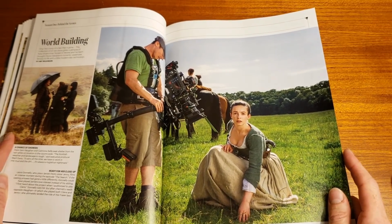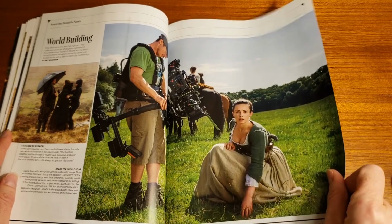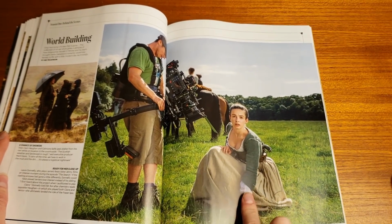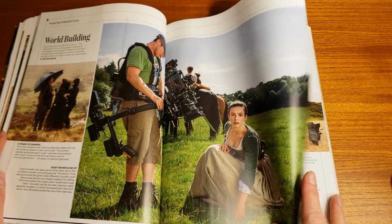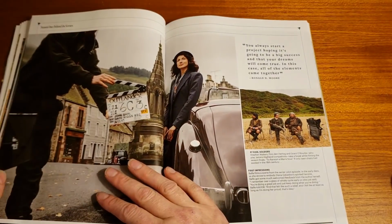quite playful. So we have some more behind-the-scenes photos of them shooting from season 1. Laura Donnelly, who we miss so much for season 4. I wish she was there, having that moment with Brianna.